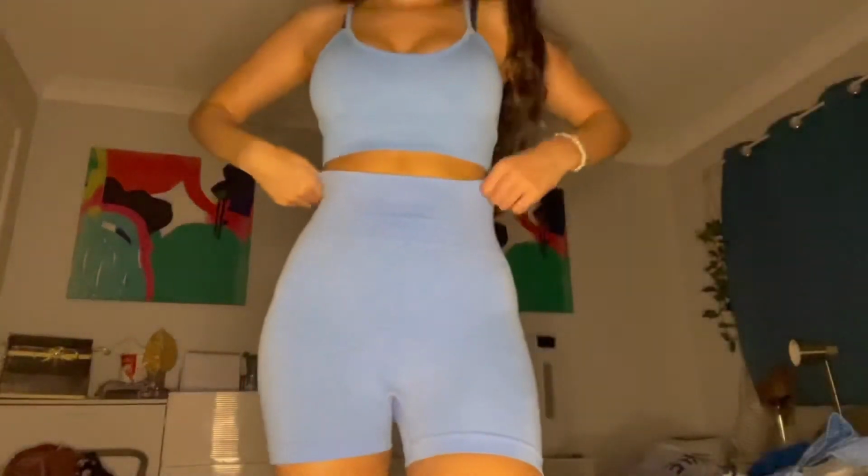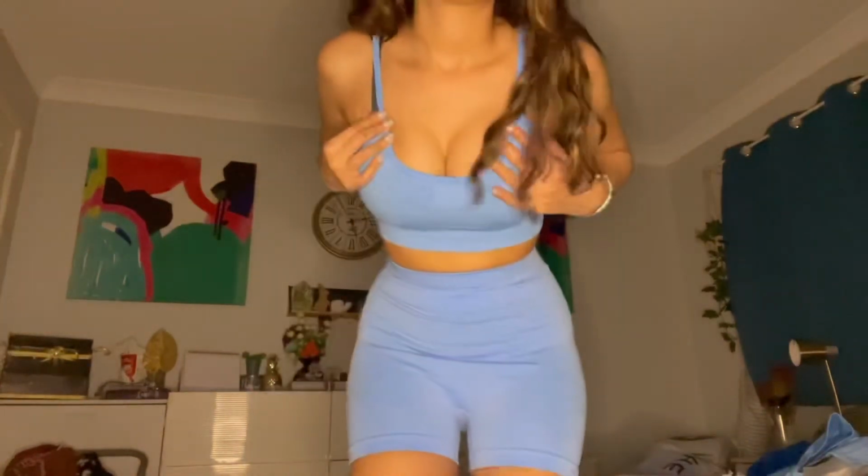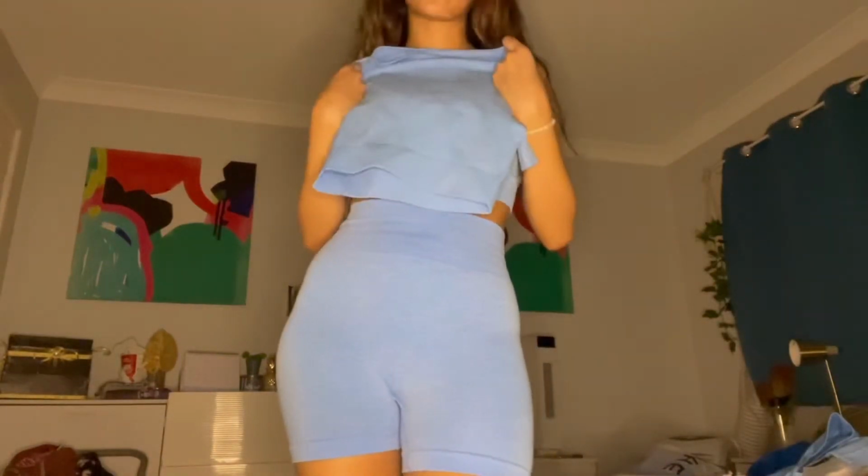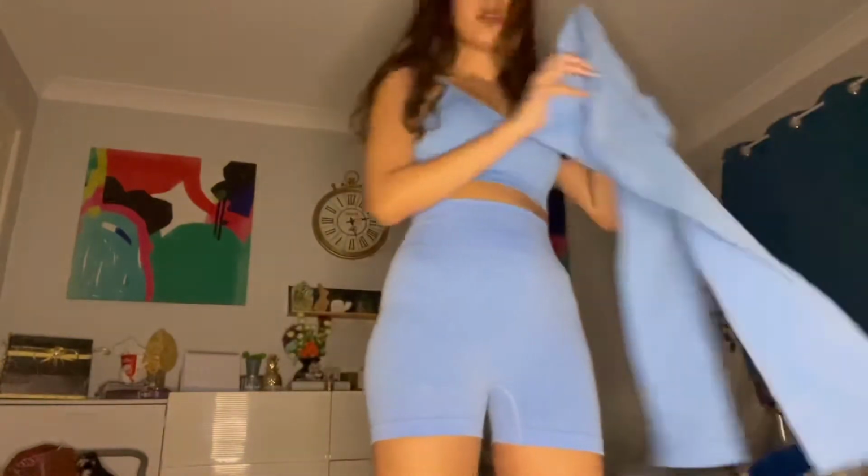So okay, the next set is a four-piece set. It comes with the biker shorts, the crop top, or what do you call this? Sports bra. A cropped shirt, it's really stretchy. And the pants. I really like the set because, you know, it's a 4-in-1 piece set, and you can switch it up. And this color is gorgeous, the baby blue with white lining.